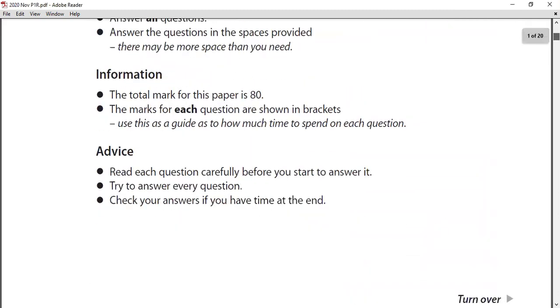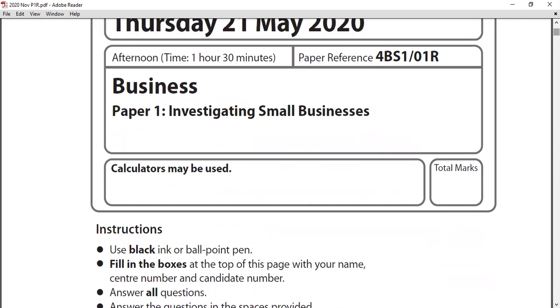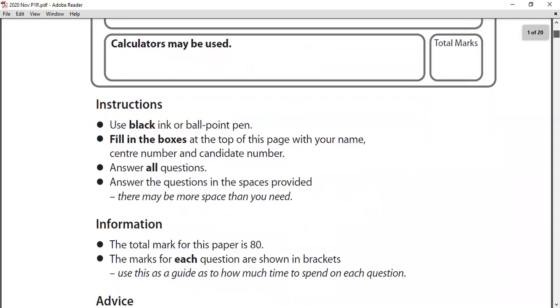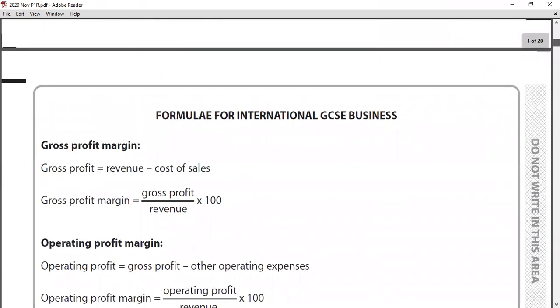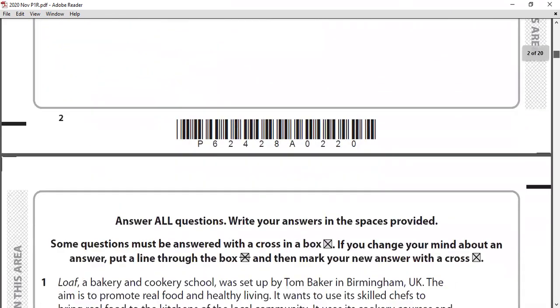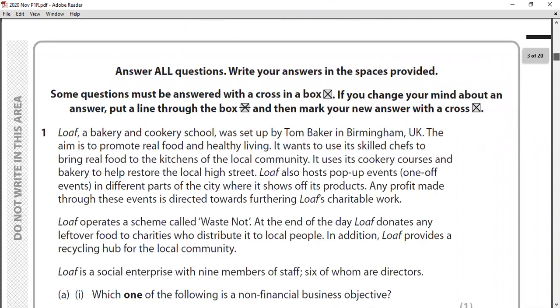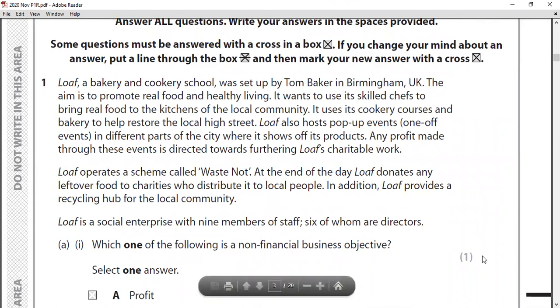The paper is out of 80 marks, and you have 90 minutes, 1.5 hours. So you have an extra 10 minutes only, to read the paper, read the questions, understand the case study and plan your answers. Other than that, when you're writing, keep these marks as an indication for timing. For example, a 1 mark question, 1 minute; a 6 mark question, 6 minutes, like that.